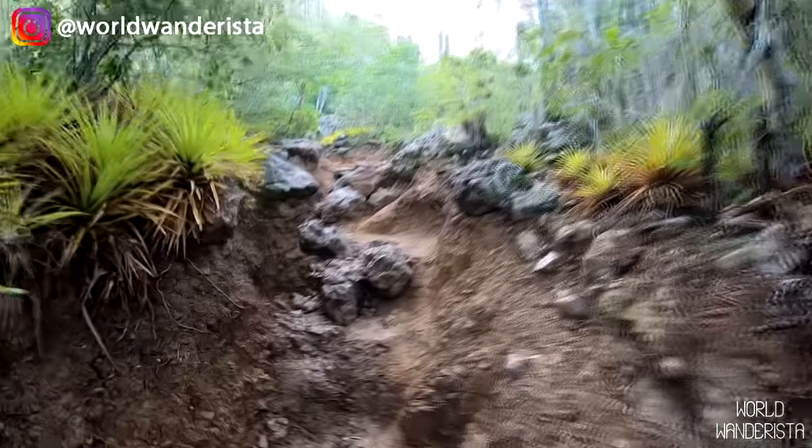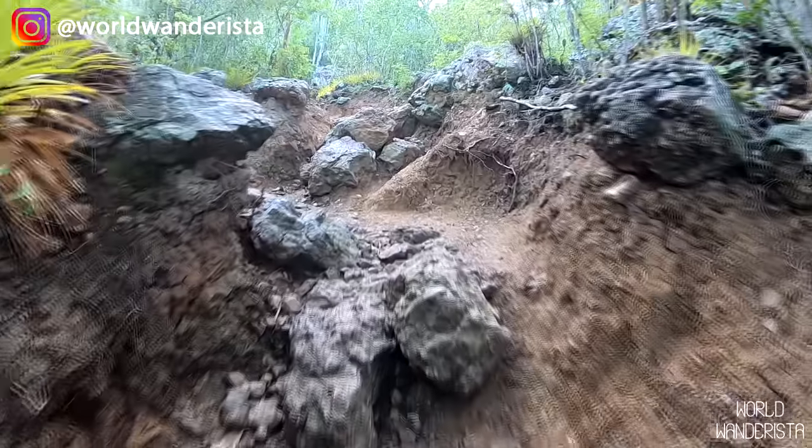After 10 o'clock you're not allowed to do it anymore because it is too warm. Take into account this is not an easy hike and you'll need to climb using both hands and feet.